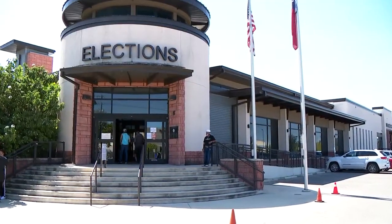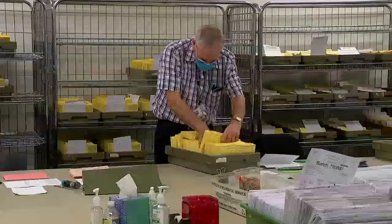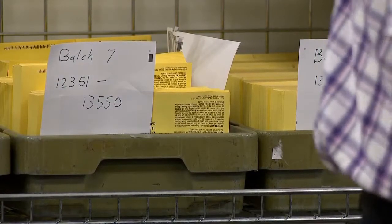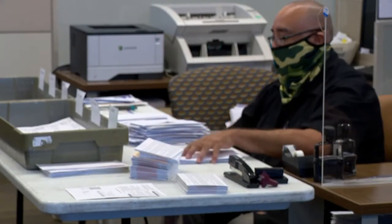After signatures are matched, another team opens the yellow mailing envelope with your personal information and removes the white secrecy envelope. So they separate it at that point, so no one sees anyone's ballot. Then yet another team opens the secrecy envelopes and puts your ballot into a secure vault ready to be counted.